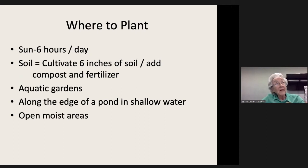Where are you going to want to plant them? Well, you really need to have a certain amount of sun for them to go ahead and bloom. Now you're thinking, they grow in the swamps. They don't have a lot of sunshine, but they really do, because a lot of the trees in the swamp are deciduous. So you're going to have a good amount of sun in the middle of the winter.